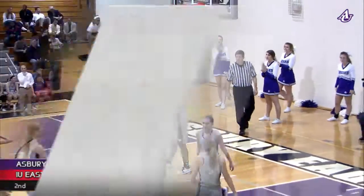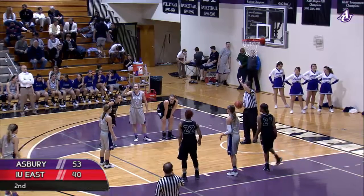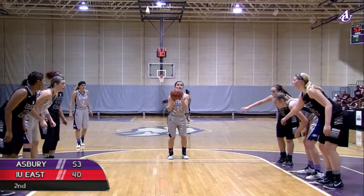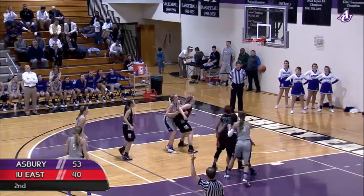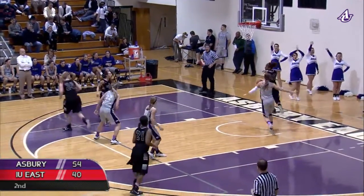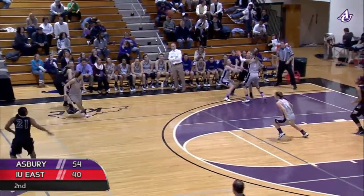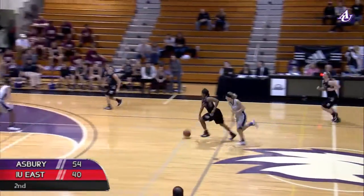Yeah, there's that foul call. She got bumped in the hip. But she's making most of it, and she makes the first free throw. And here's the second one for Warren. Puts it up, and good. Asbury's been shooting good on free throws today. They've been getting a lot of them, and that's one of the reasons they're able to take the lead.